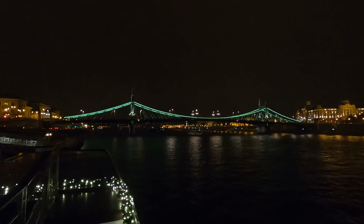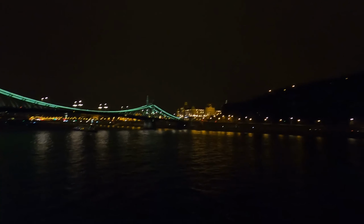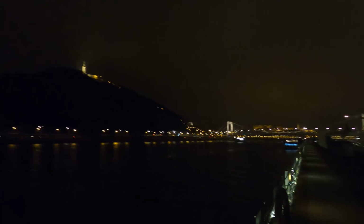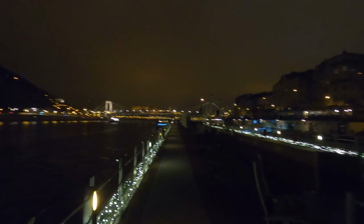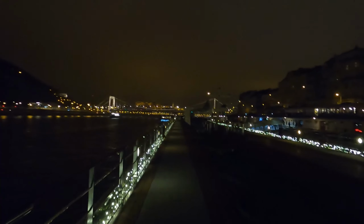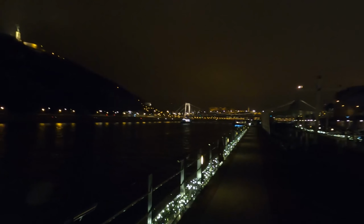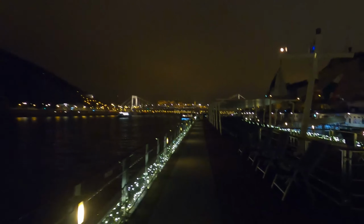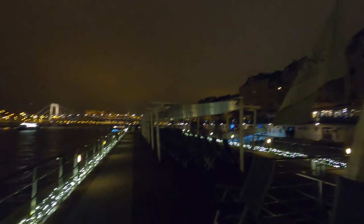Yeah, guys, so before the start of our concert tonight, we just thought we'd pop up on the sun deck here, since we haven't done it this cruise, and show you Budapest at night. One of the prettiest cities you're ever gonna see during the day, as well as at night. Unfortunately, we're docked a little bit upstream of the Parliament building, so we don't get to see that lit up. But nonetheless, you've got the monument up there, and Castle Hill, and the Elizabeth Bridge behind us, and the Chain Bridge off in the distance.